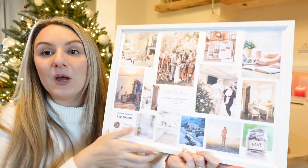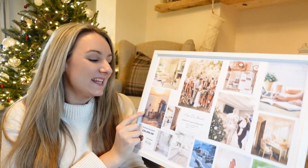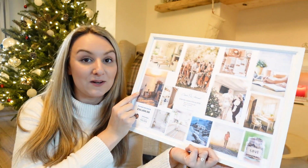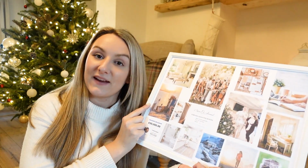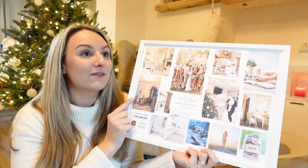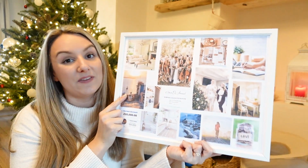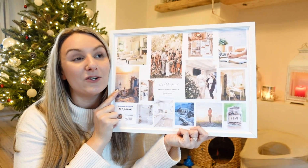Moving on here, we have this gorgeous picture of a honeymoon. This is actually in Santorini, which if I end up in Santorini on my honeymoon, I will be a very happy girl. Whether that happens or not, who knows, with the current climate and everything going on. So we'll see, but it's nice to have it there as something that I really am dreaming about.